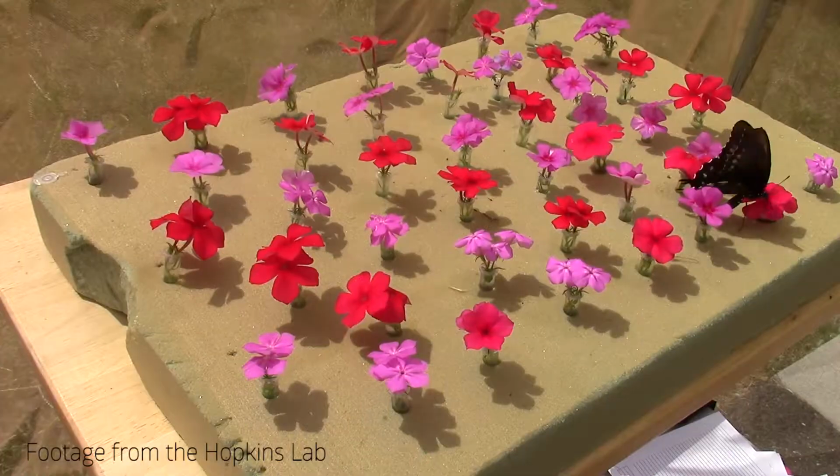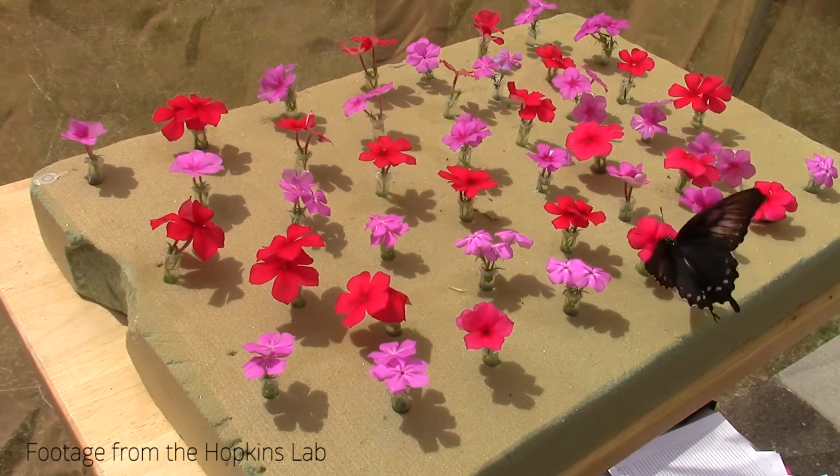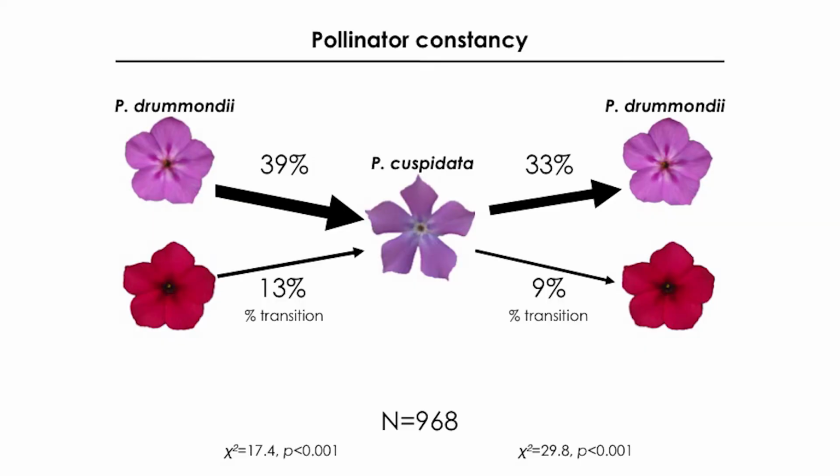So you guys have done this experiment with hundreds of butterflies. Does the data support the hypothesis? Turns out it does. These swallowtail butterflies have really high constancy. They go from a red to a red to a red flower, or a purple to a purple to a purple flower. So if we look here, we can see that when the two species are different colors, they don't hybridize as much as they would if they were the same color. And that's really good for the plants.